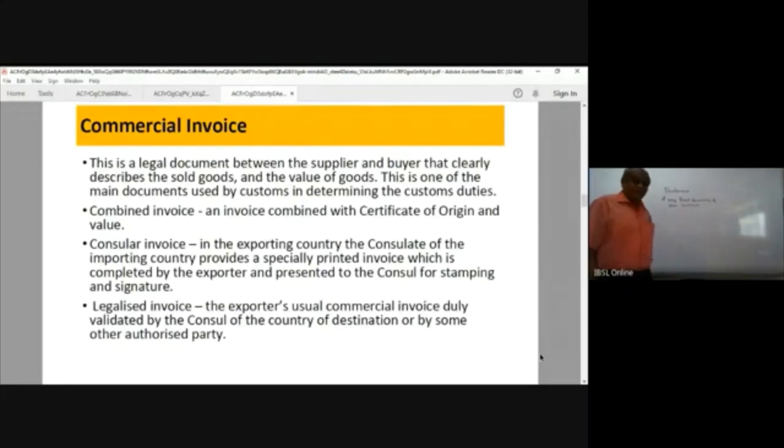Commercial invoice is a different thing. Commercial invoice is a legal document between the supplier and the buyer that clearly describes the sold goods and the value of goods. Right? This is one of the main documents used by customs in determining the customs duties.